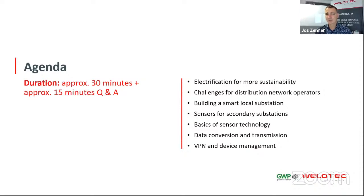Regarding the agenda, we'll have a little introduction about electrification and the challenges in the distribution network. We are also talking a little bit about a smart local secondary substation. Then we go through sensors for secondary substations and the basics of modern sensor technology and how to use it. And at the end, we talk about data conversion and transmission, how to get the data out of the secondary substation into a SCADA or cloud system. And to make that secure, we also talk about VPN and, for large rollouts, about device management and infrastructure management.